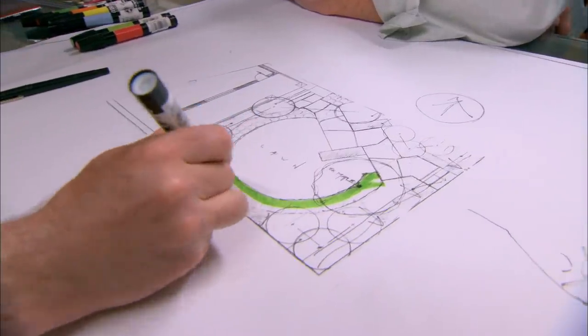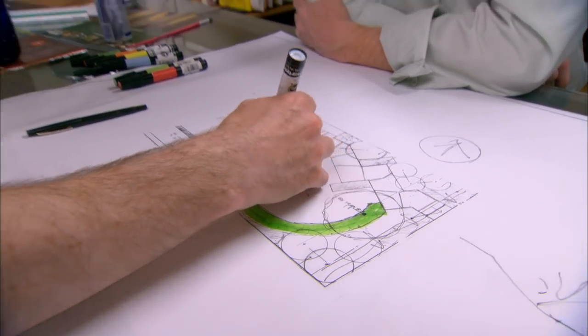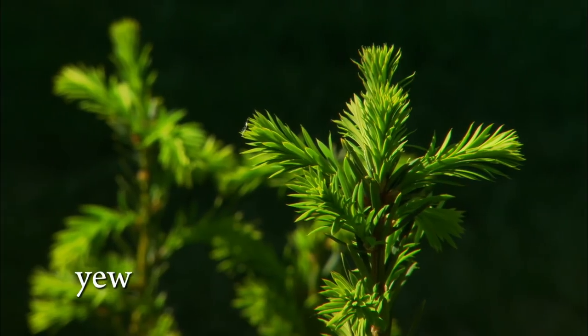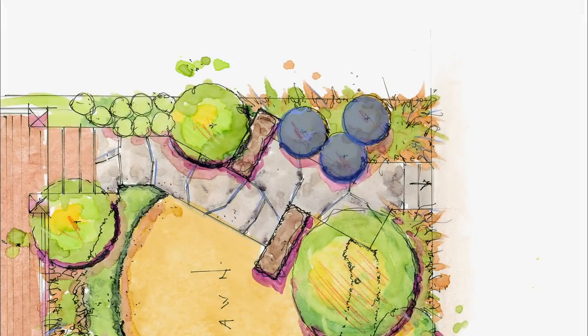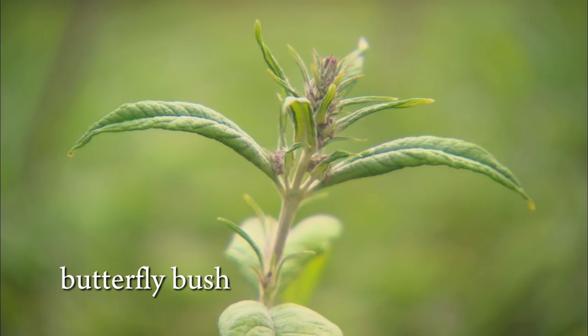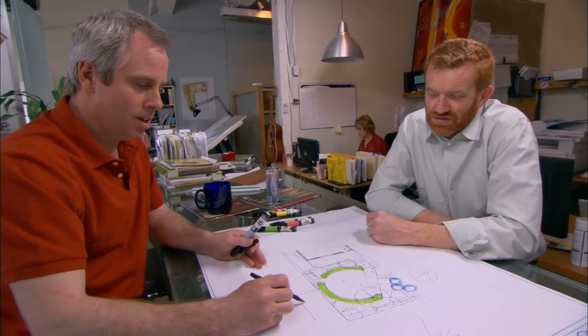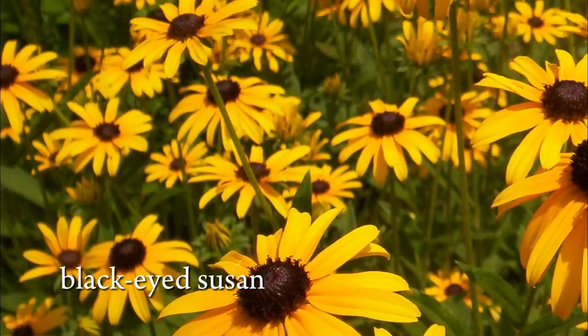I think the focal, really, of everything is this hedging. You know what I'm thinking? Yeah. Because it's so structural and architectural. It's evergreen, so even in the snow, this has an instant sculpture to it. Down by the sidewalk, I'm thinking butterfly bush. Imagine this butterfly bush is flowering and there's butterflies all over it. I mean, it just creates a great atmosphere for the front. Yeah, absolutely. Black-eyed Susans might be nice for up front.